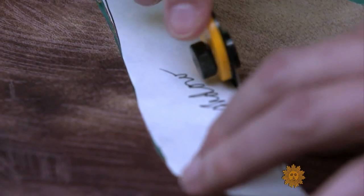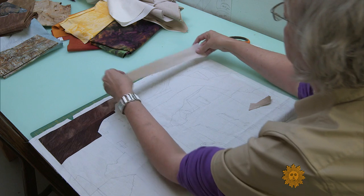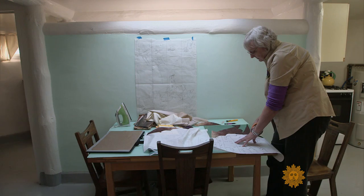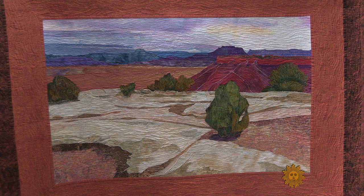Since I was 20, I've wanted to be an artist full-time, and it doesn't work financially, so I have a day job, and then I do what my heart loves in my spare time. Whenever Susan has a spare moment and a spare piece of fabric, she's quilting. But you're not likely to find her work draped across a bed. It's meant to be hung on a wall.